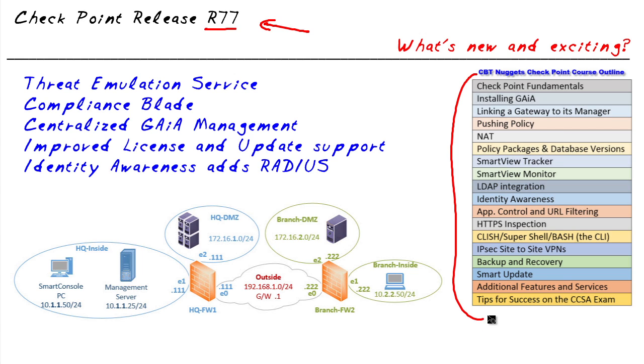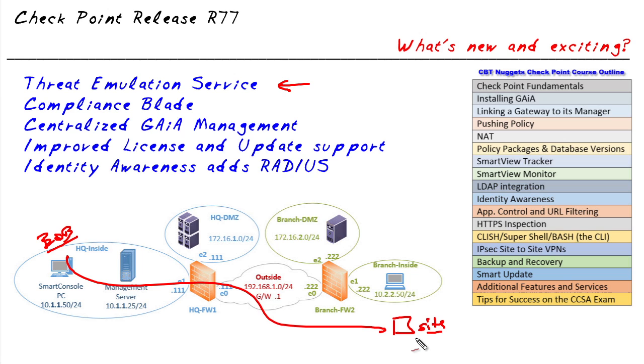The first piece I'd like to share with you is this threat emulation service. Now, let's say, for example, we have Bob. Bob is a user. He's pretty conscientious. He's signed the acceptable use policy, only does what he should, and he happens to be visiting a website and downloading a file. Maybe it's a PDF file. We could have a PDF file that has malware embedded inside of it. Wouldn't it be awesome if this firewall right here could stop that on its way down so Bob never got it on his machine? Well, the answer is with threat emulation service we can.